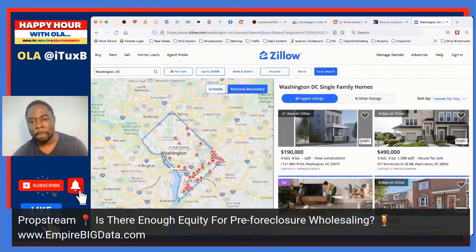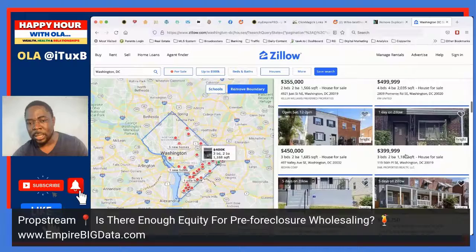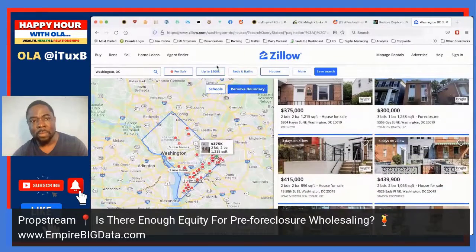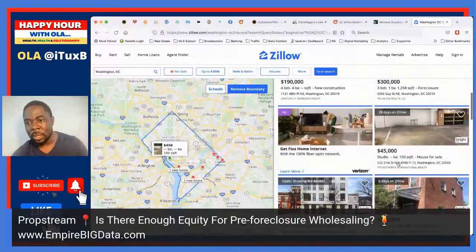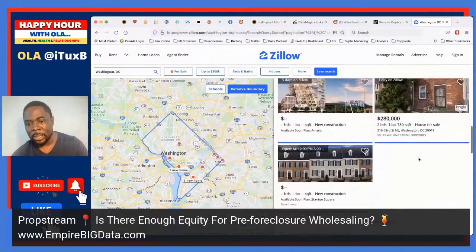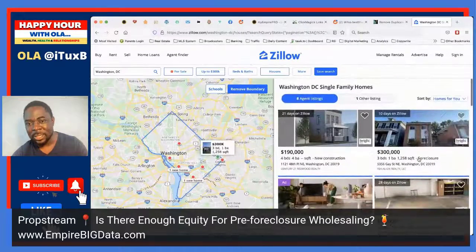All right, good. These are houses. All right, so let's look at this house. So let me go to maximum $300,000. Maximum $300,000. And then we know that we're looking at maybe houses that need some work, maybe not. Okay, so there's this property here. It's not a lot of houses at that price point in DC.